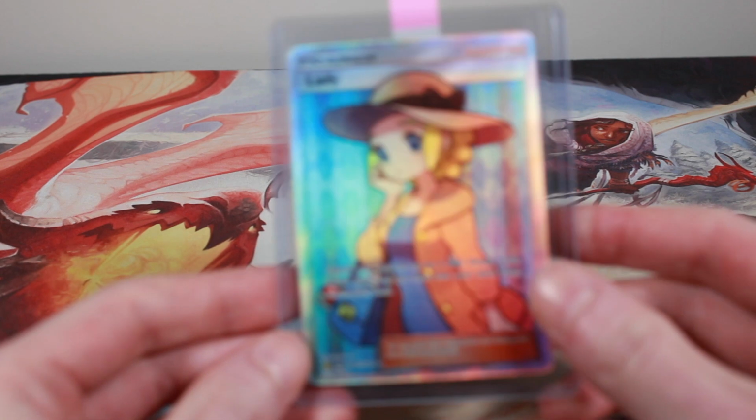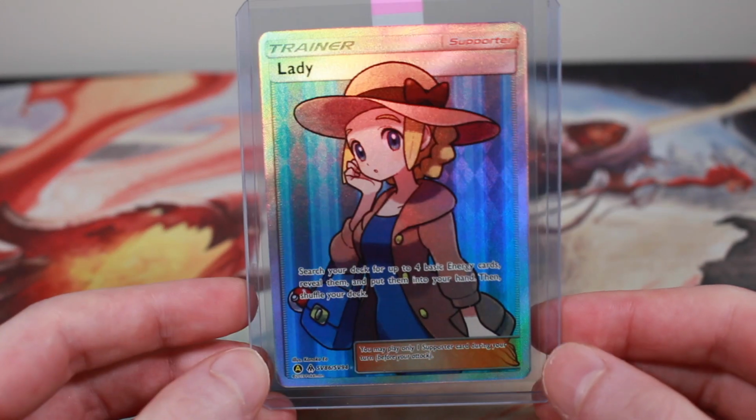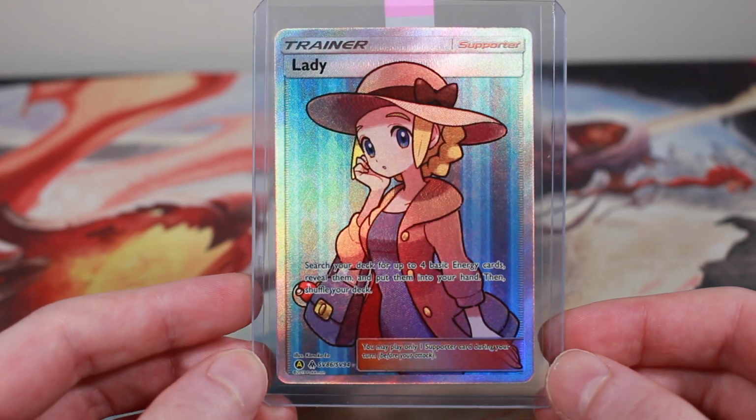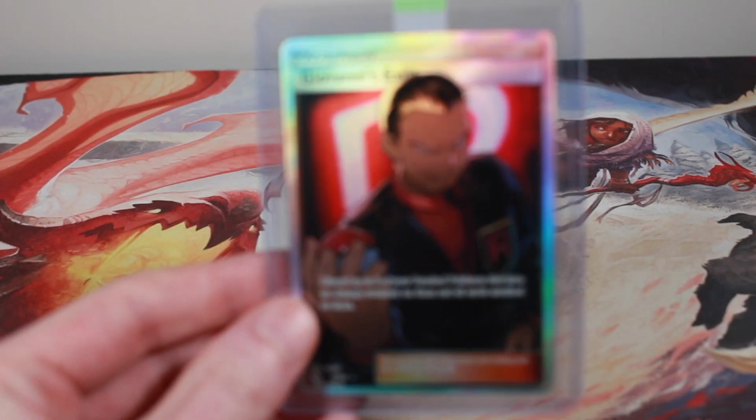And I've got another new full art trainer, Lady. This is from the newest set. I actually traded for this one from a guy locally. I traded him a bunch of bulk, and then he had this one. And this is from the newest Hidden Fate set, so this one looks really good. I've got Giovanni.